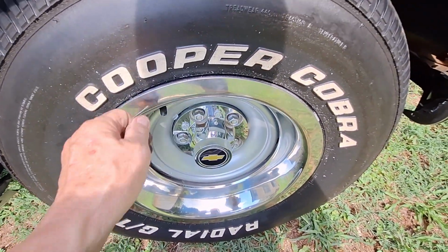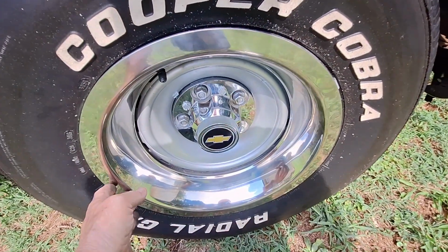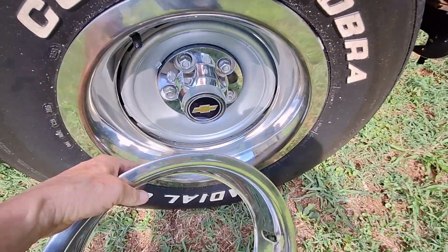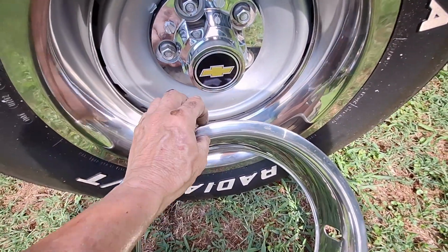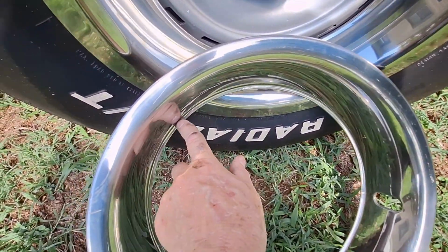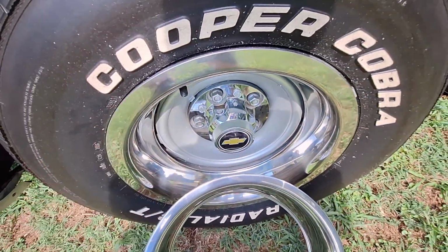Be careful what you hammer it with. Make sure you've got a rubber hammer, because you'll dent it up without realizing it. Like I said, this is a little bit thinner here, but this part here looks to be the same. It's real close, like it's aftermarket.